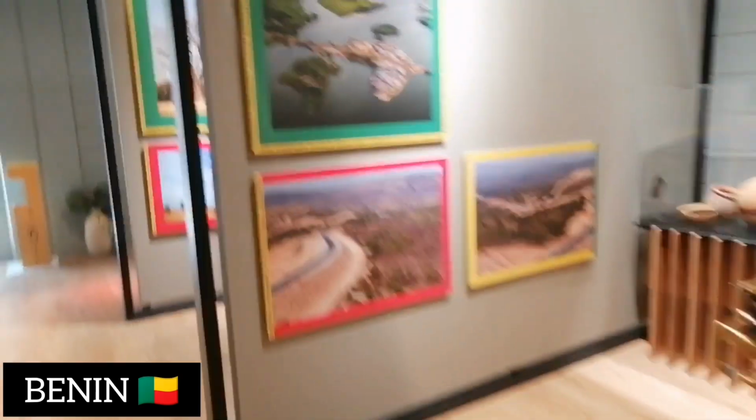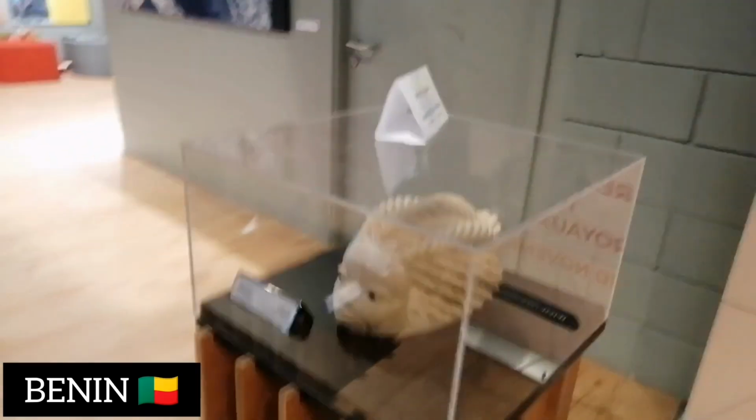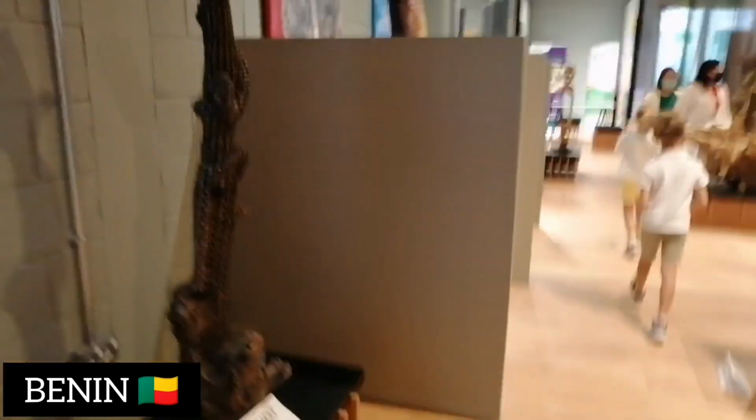Then you can see the carved statues over here, and this sample. The Benin Pavilion looks pretty good, with a lot of sculptures over here. You can see the artifacts. These are the carved sculptures. And I guess it's this much, and to be precise, here we mark the end of Benin Pavilion.